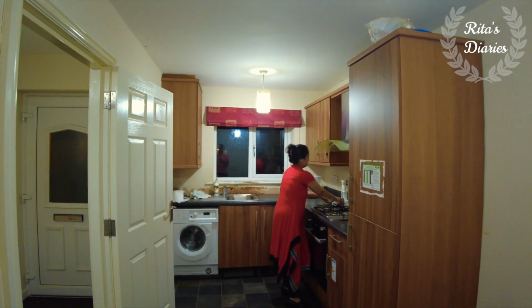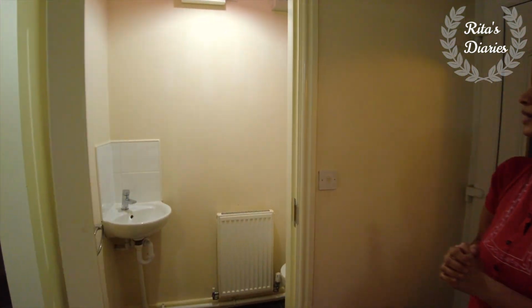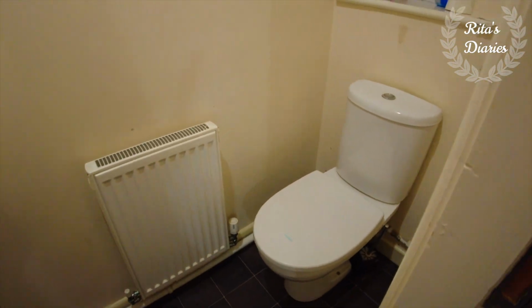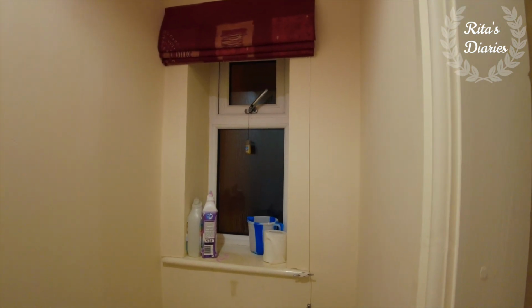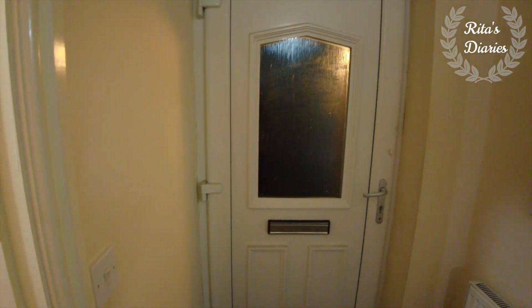The kitchen was a little smaller and a little dark, but I really liked it. I didn't have any issues with that. So this was the washroom here on the ground floor. You have the water closet, sink and there's a small window towards one side. Overall a decent property and we enjoyed a lot in this house.